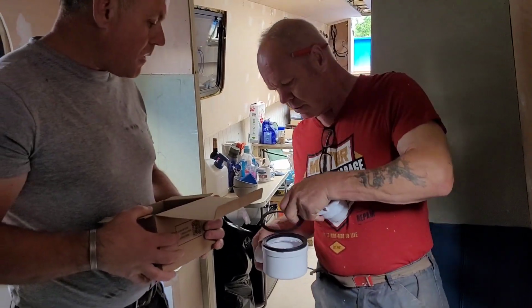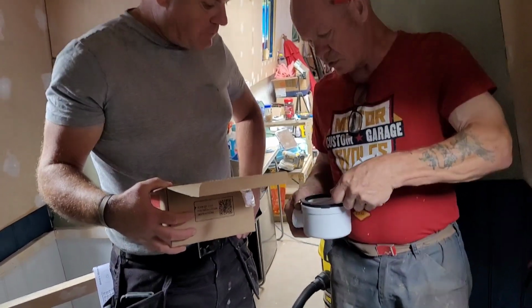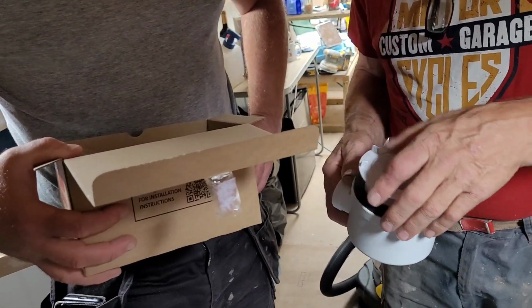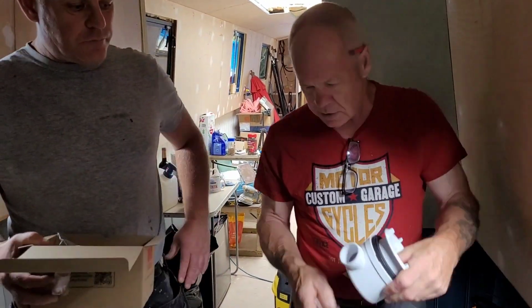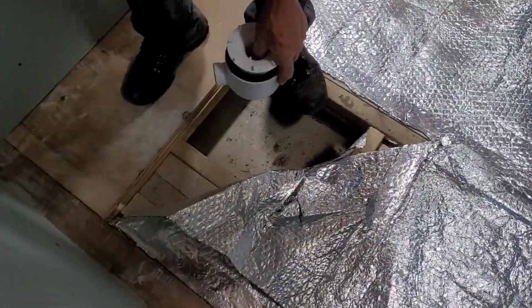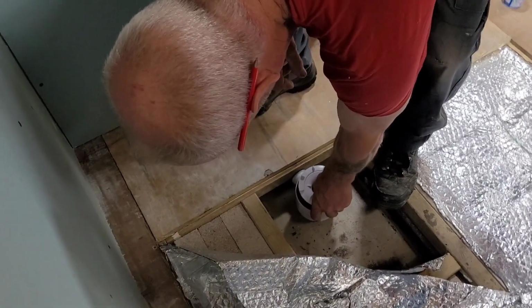So Lee and Dave have just come back from shopping and they've got a different waste. Lubricate that one when you put that one in. It's deeper, isn't it, Dave? It's because this one here is on the bottom of the waste fitting. We got to go under that beam there, see? So that's going to go in the shower like that, and then we can cut a little bit out of that beam and get it through.